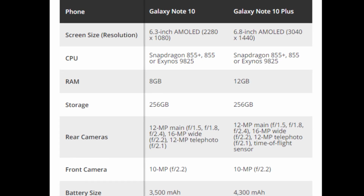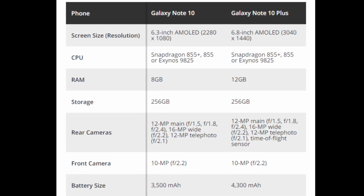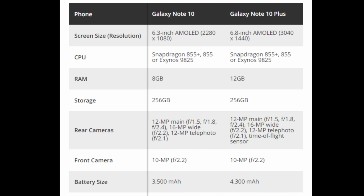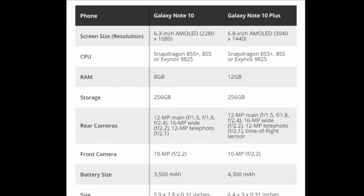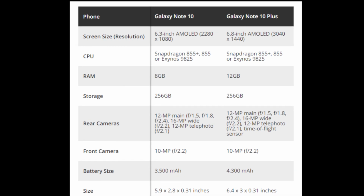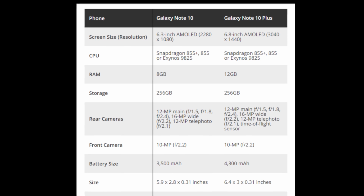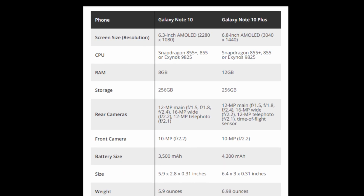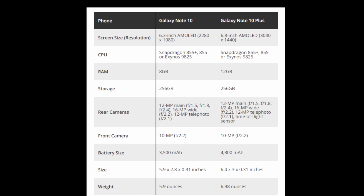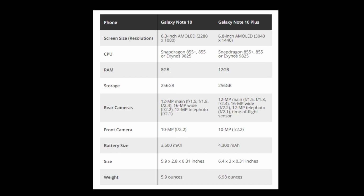Galaxy Note 10 will be featuring a 6.3-inch AMOLED display with a resolution of 2280 x 1080. Note 10 Plus will be featuring a 6.8-inch AMOLED display with a resolution of 3040 x 1440. Both devices will be powered by Snapdragon 855 or Exynos 9825 chip with 8GB of RAM for the Note 10 and a whopping 12GB of RAM for the Note 10 Plus. Both models will have 256GB of internal storage.